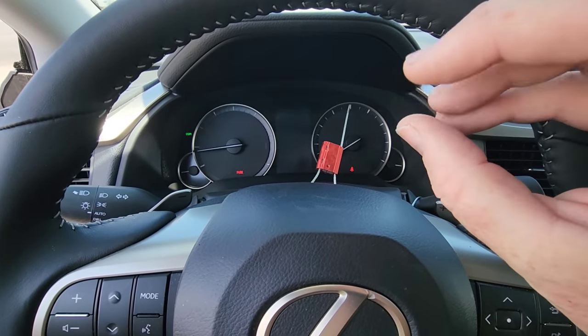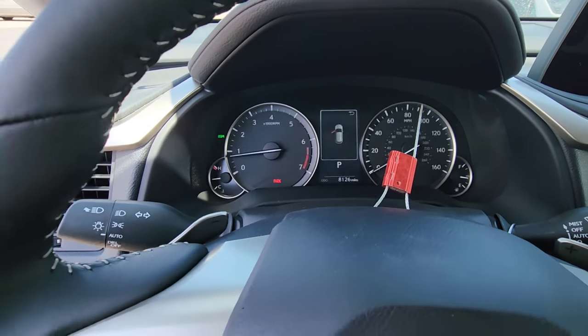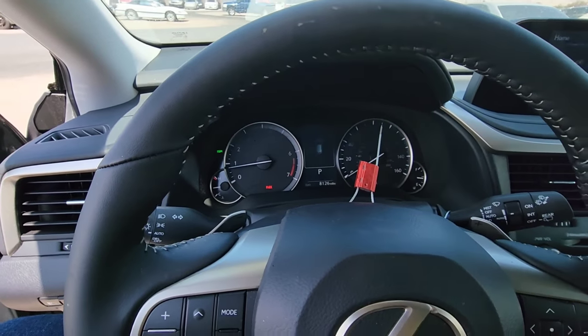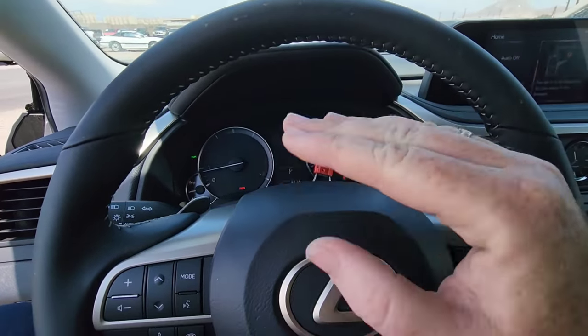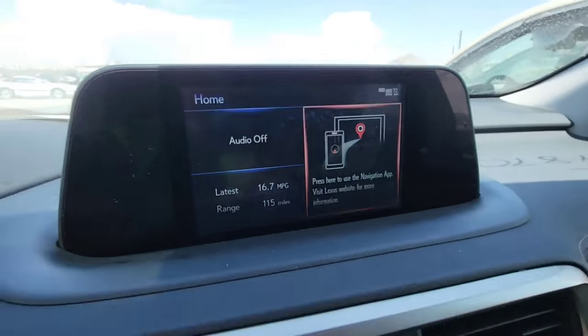Now, for you, the lights are probably flickering or whatever. That's because of the refresh rate of the camera and the LED lights that power the thing. It's actually not flickering for me. It's just how the camera sees it for you guys. Same thing with this. You guys can see the screen the same way.